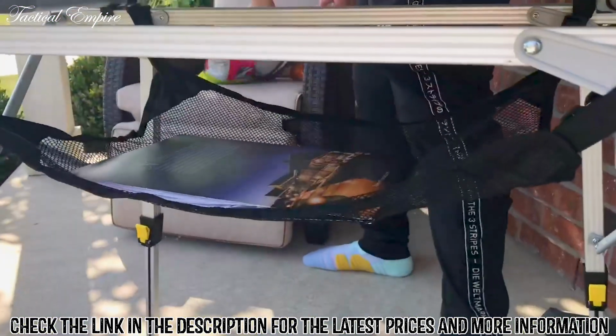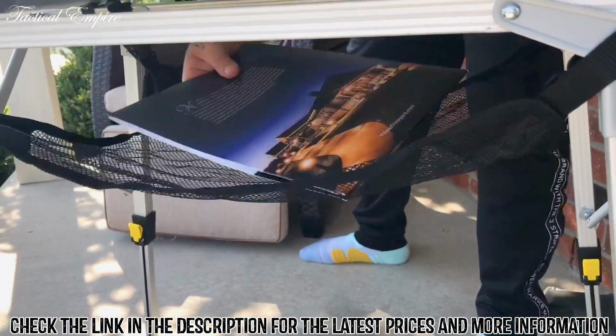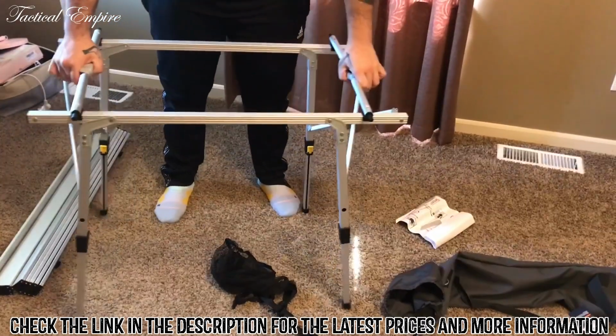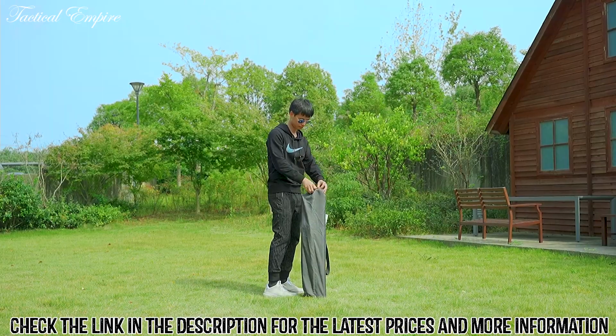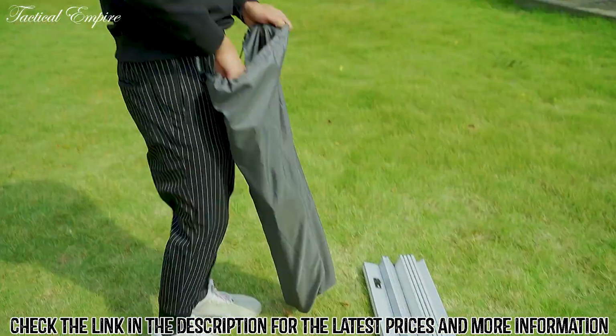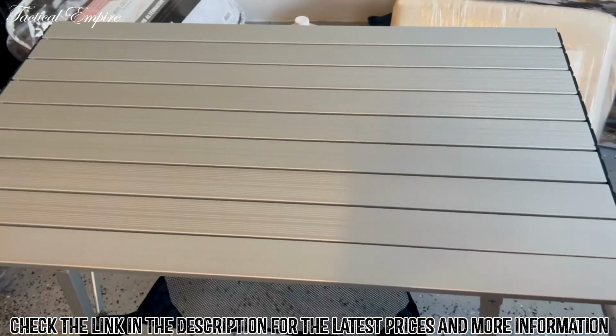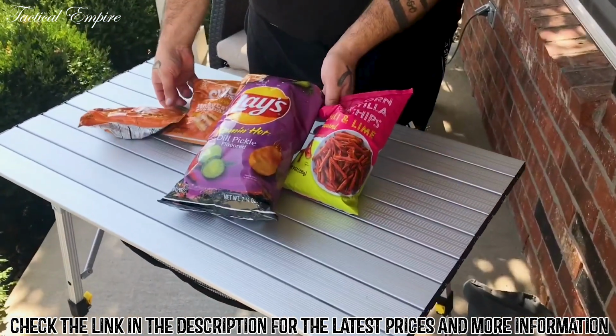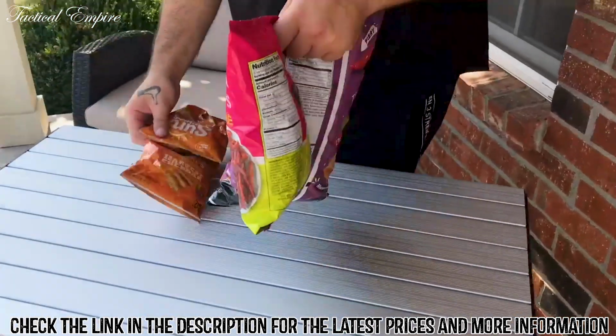terrain. An added mesh bottom layer gives you bonus storage space for gear or snacks, and it detaches easily when not needed. This table sets up in just a minute and folds down compactly into the included carry bag for effortless transport. Despite being lightweight, it handles up to 132 pounds, perfect for tailgating, picnics, backyard gatherings, or campsite cooking.